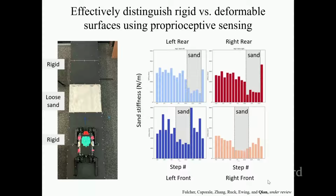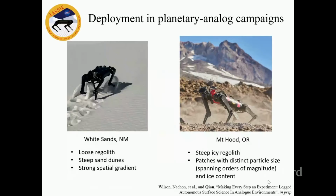The bar graphs show the stiffness measurement from every single step from all 4 legs, because for a quadrupedal robot, each individual leg can serve as a sensor through every step. And the shaded area is the steps when the robot walks into the sand, when that particular leg steps into the sand. You can see that the robot can quite effectively distinguish the sand region where it steps into the soft material.